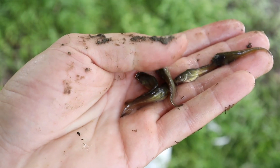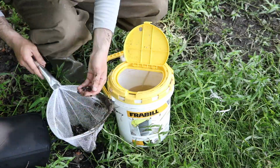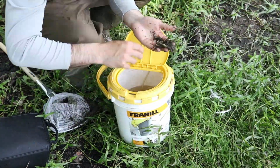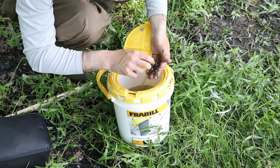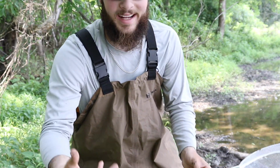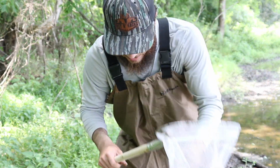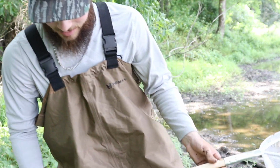That right there is a yellow bullhead. I'm gonna try to count them out, guys, and get him in here. 84, and the mud was just so thick at the bottom, I just threw the rest back so we can get another net full, but I easily just had 150 in that one little net. I'll show you guys what they look like in the bucket, but if I can find the school again, I'm gonna snag some more real quick.